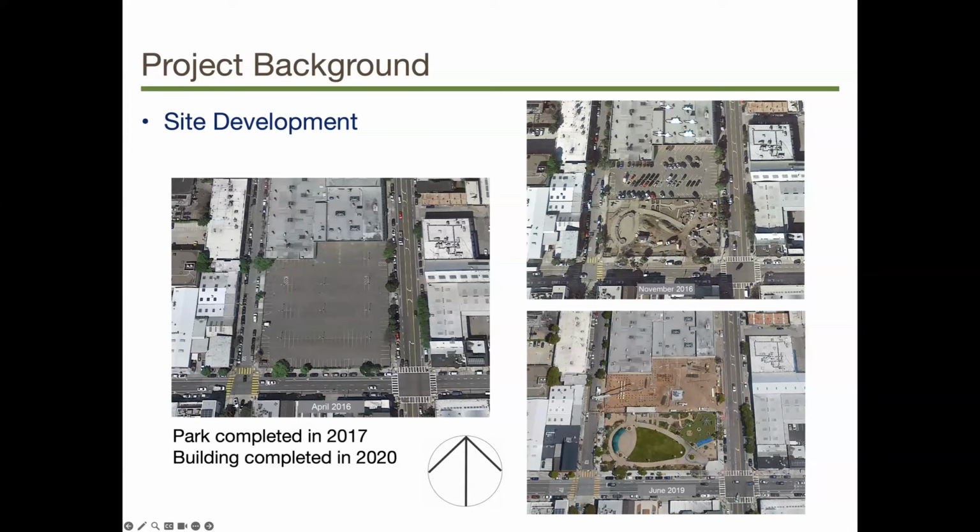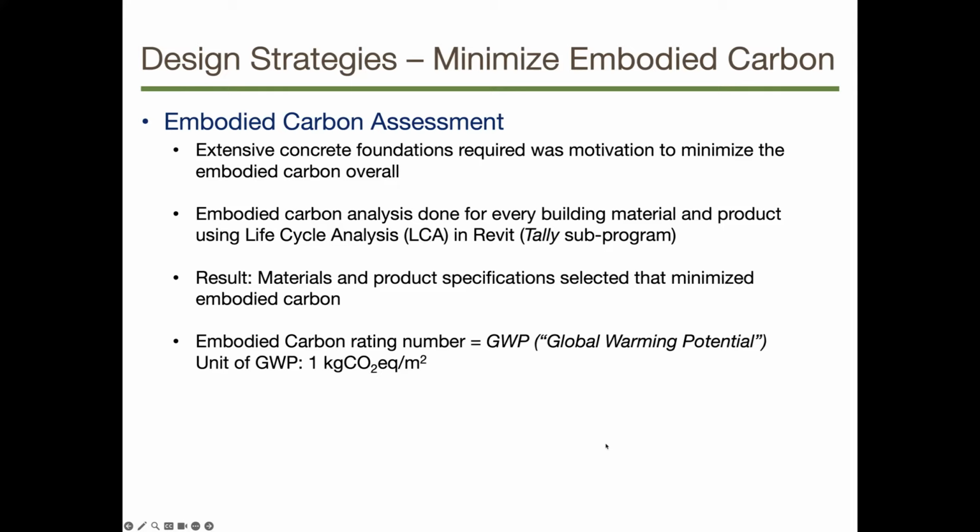This project did an embodied carbon assessment that I think is worth spending a minute or two on, even though I'm running short of time now, but I will just cover this a bit. It's covered in a one-page summary, and a better summary than I'm going to give it right here in the book, in this case study, with more detail about the embodied carbon assessment.